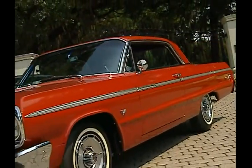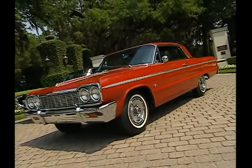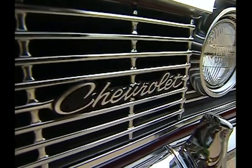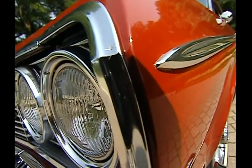But even as this car shows you, in the entry-level Chevrolet, you could get a really affordable performance car that had tons of style for a price that most any working man could afford back then. And gorgeous lines. I mean, these have always been fantastic cars. And I've always loved the roof line on these with these creases here.